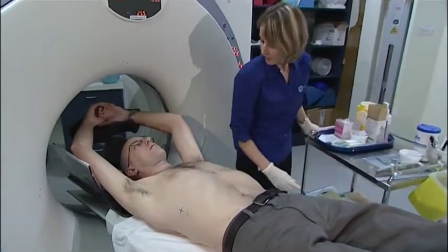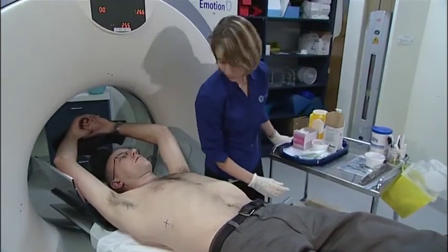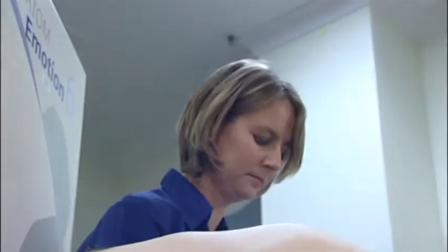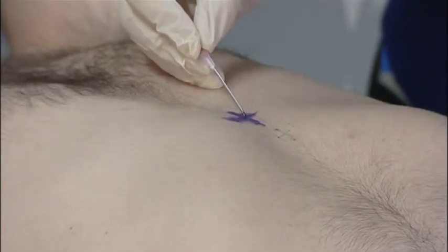To ensure accuracy in reproducing your setup position for the upcoming treatments, you may be marked with small permanent tattoo dots. Your consent will be asked prior to this procedure. The tattoos are not obvious and look somewhat like a small dark freckle.